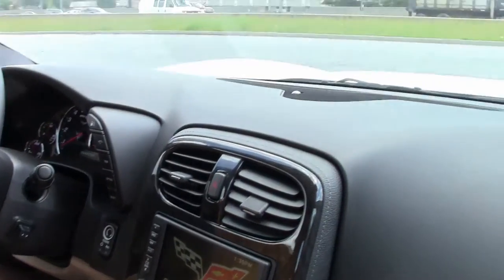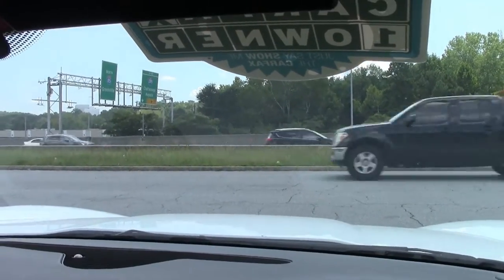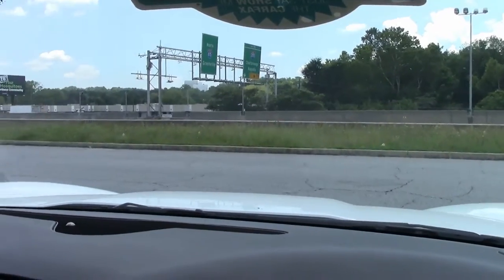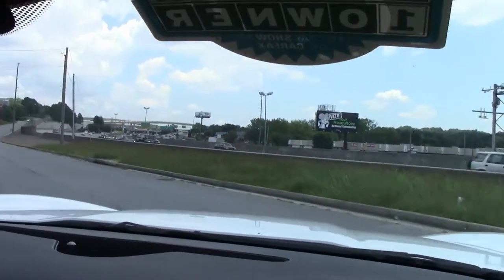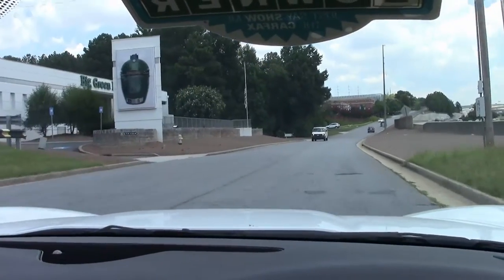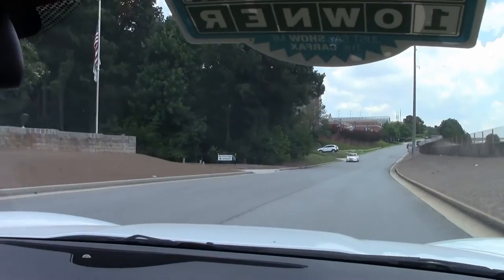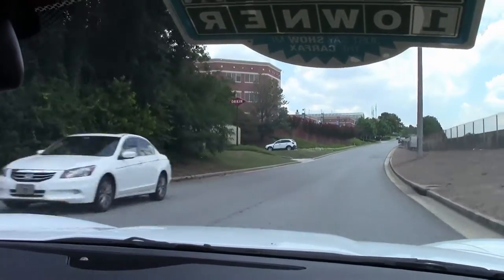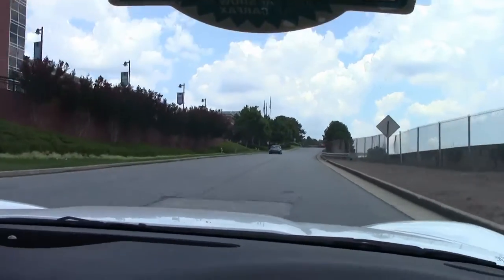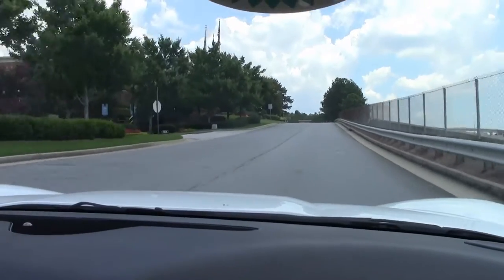We're going to take you on the Buy a Vet test track and give you some information on how this car rides. It is a one-owner car. Shifts very well, very tight.